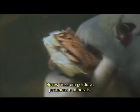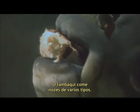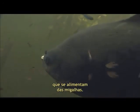Nuts are rich in protein, fat, and minerals. They're excellent food if you can get them. Tambaki eat nuts from several kinds of trees. They are so dedicated to nutcracking that small fish accompany them to dine on the crumbs.